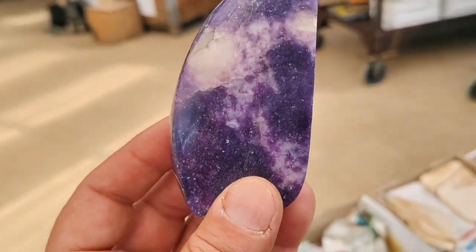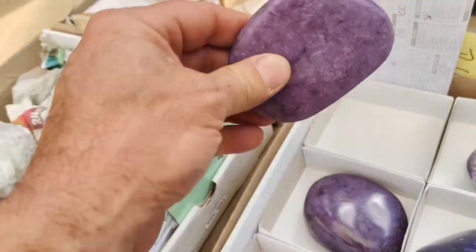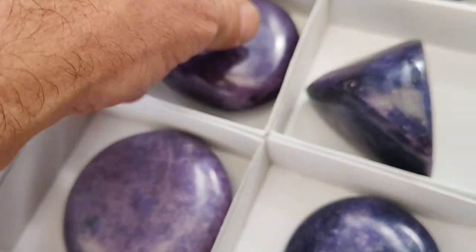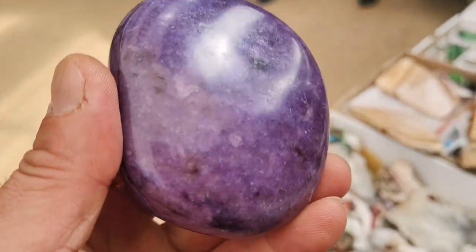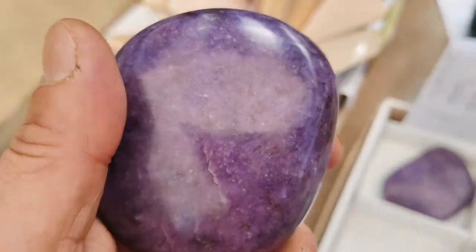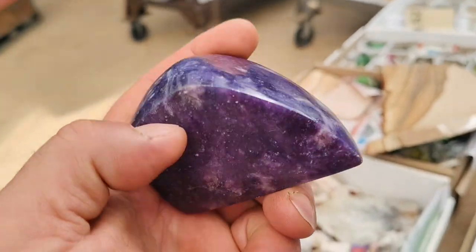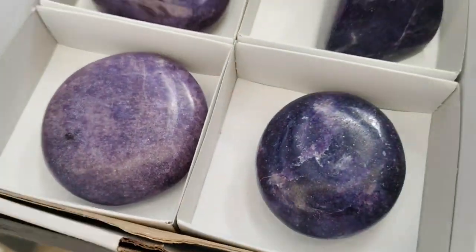I feel almost compelled to put out a warning that this lepidolite, which includes a fair amount of lithium, is not biodegradable. Is that the right word? You don't get anything helpful for bipolar, or a high, from licking lithium. What is the word? It doesn't help. You don't go licking lepidolite and thinking it's going to help. Just a warning to those kids out there.